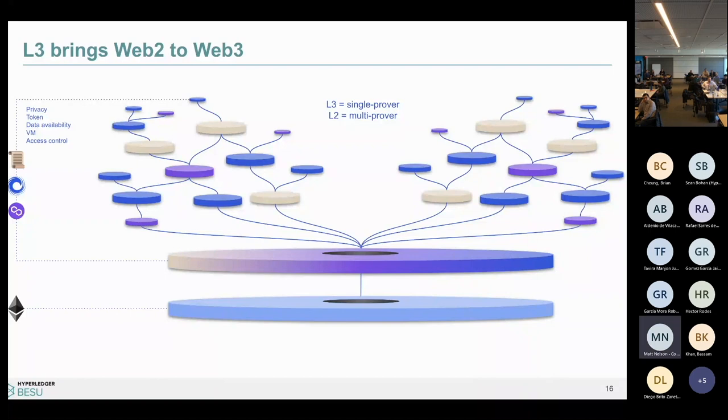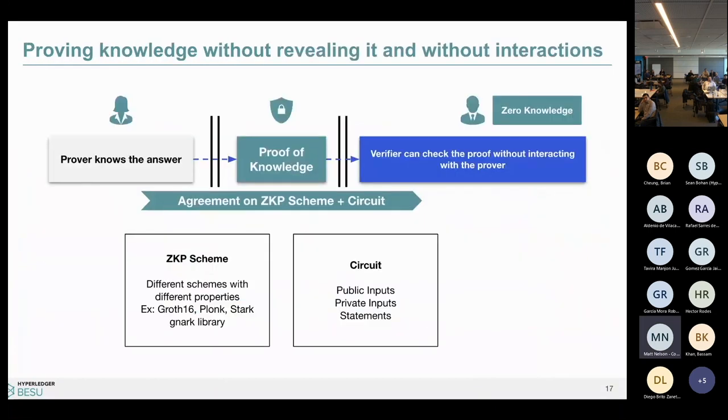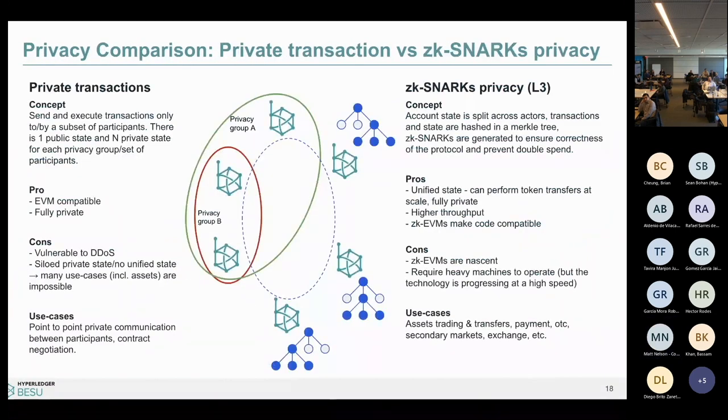This also goes into account state. I take the entirety of my account state. I can split it into all these little pieces, but I can still get a unified picture of that because of the fact that I'm using this kind of format. This is a comparison and contrast for what we have with private transactions today versus what is going on with SNARKs privacy.